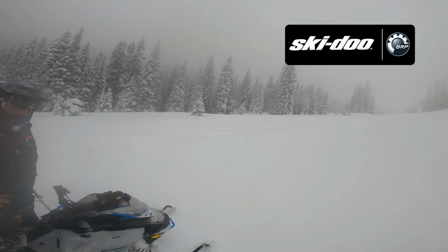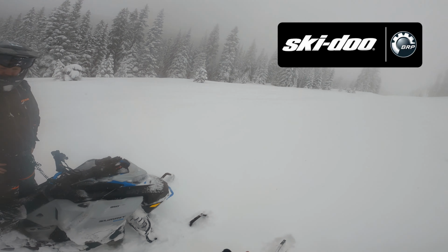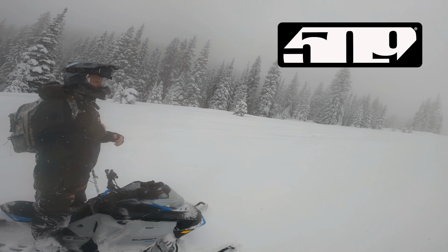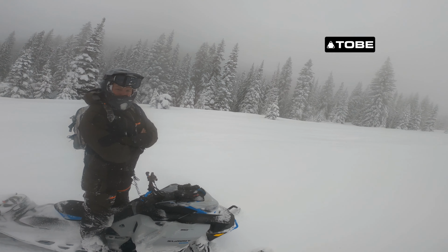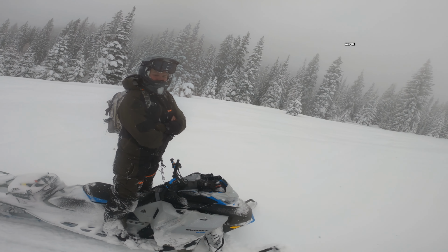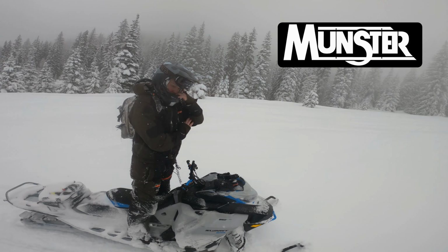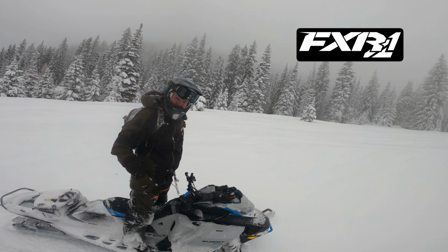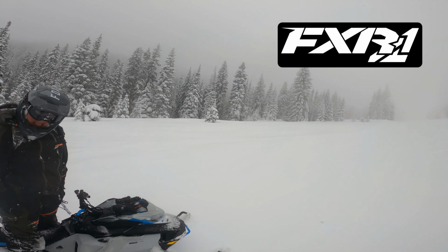So one of the hardest and most important things is reading terrain, and there are a lot of things you have to watch out for. First, snow density. This is some of the lightest snow that I've ridden in all year. It's pretty much blower powder. Sometimes it's wetter, and it all changes how your sled reacts. My sled is fishtailing quite a bit when I go into the powder because the snow is so light.